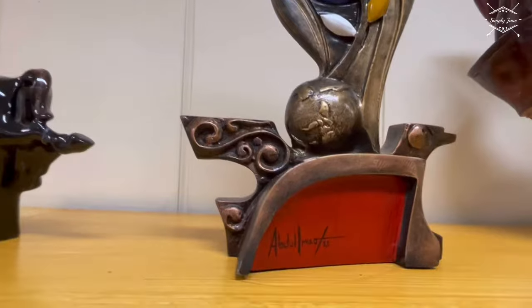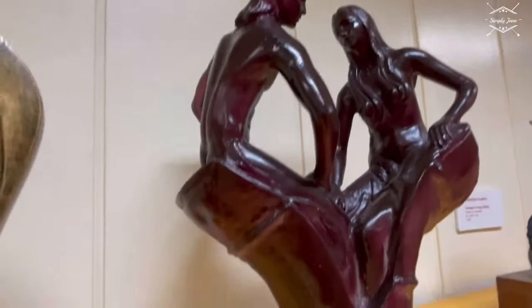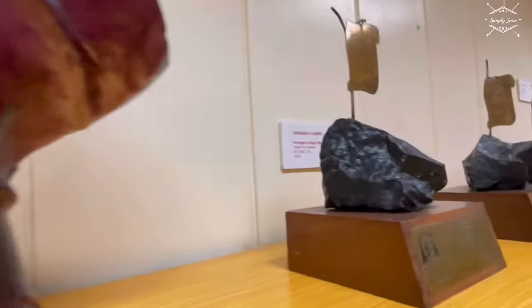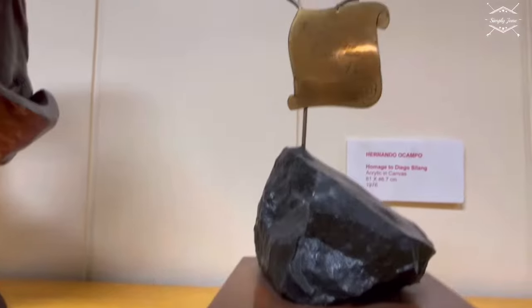So guys, these are a collection of trophies that were awarded to some people. Okay, artists of course. So for example, this one, Catholic Film Awards.